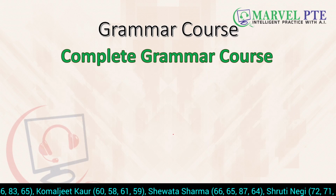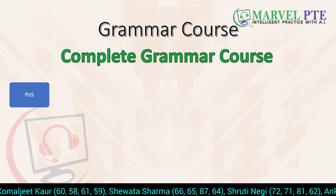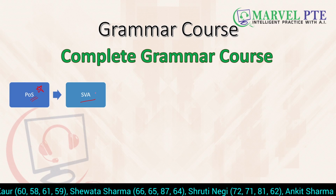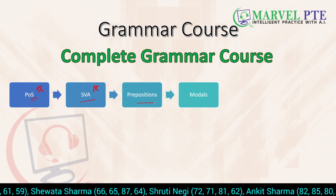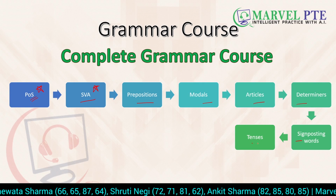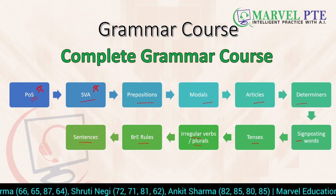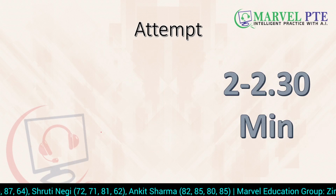For grammar, we have a complete free grammar course for our online and in-institute students where we teach them parts of speech. आज आपने उसकी importance देखी है. Subject verb agreement, we have seen its importance also. Then prepositions, modals, articles, determiners, signposting words, tenses, irregular verbs or plurals, British English rules and sentences. This is the complete grammar course which we teach to our students.